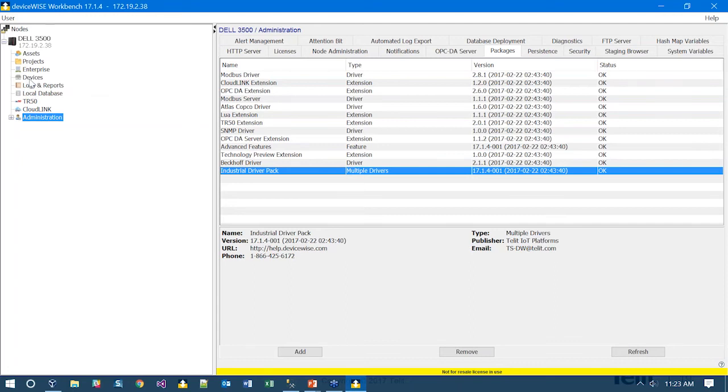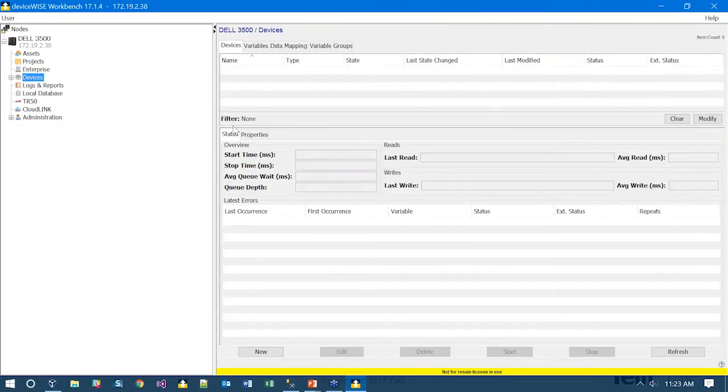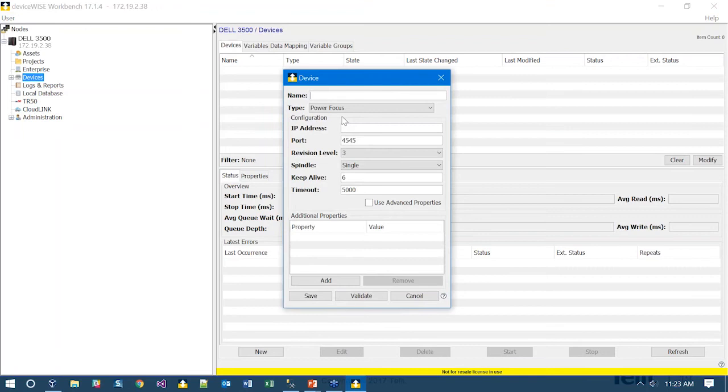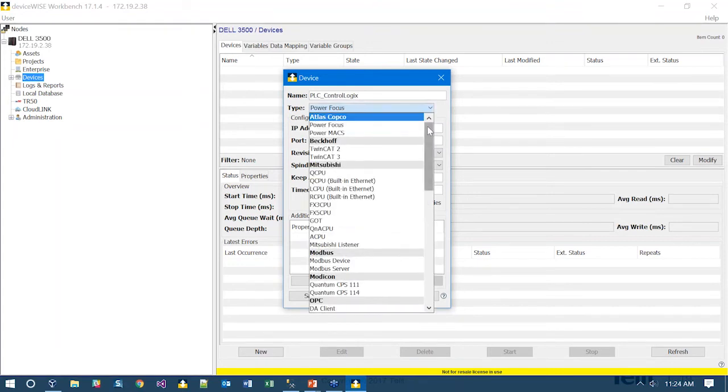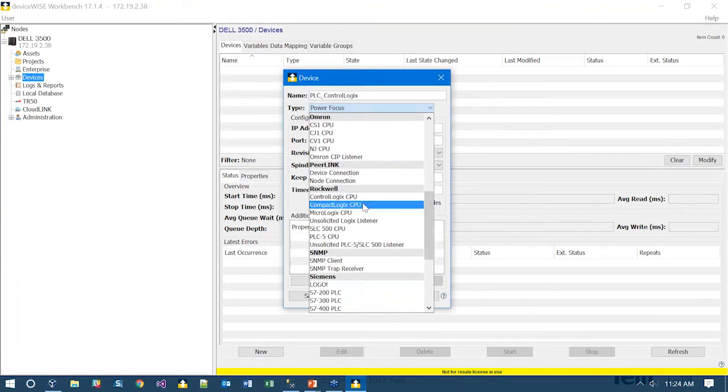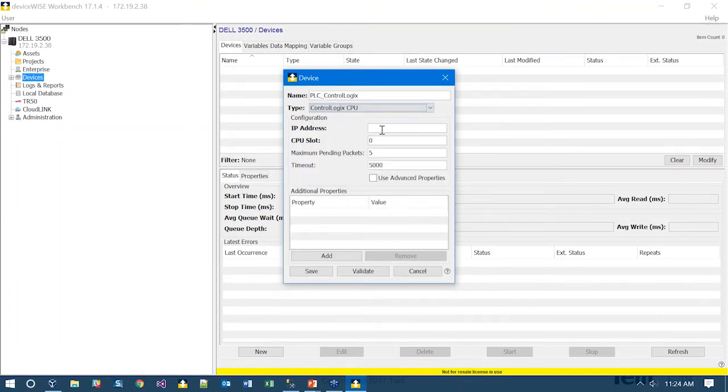All right, so let's talk about devices. If it's DeviceWise, the first place to look is the devices option. So if I'm going to add a device, I am going to right-click on it, say New, give it a name. I will call it PLC Control Logics. I'm going to drop down my list, and this list is populated based on the packages that I have installed. And I'm going to say Control Logics. I happen to know it's at 192.168.200.12, and it's in slot 0.